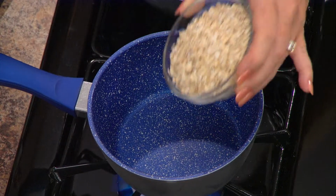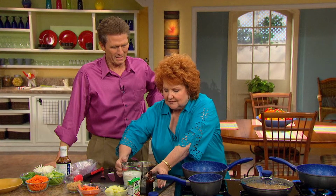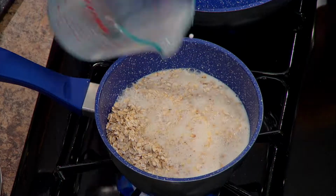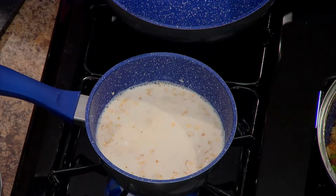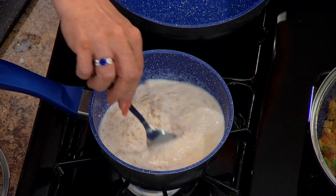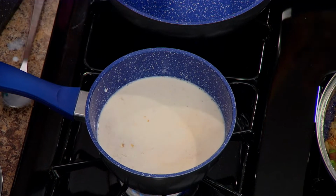This is oatmeal. You can use the steel-cut oats or the whole oats. Use something with some fiber to it. And instead of making it with water, make it with non-fat milk. And a little tiny dash of vanilla. Now look at that. And they will beg for this, I'm telling you. It is delicious.